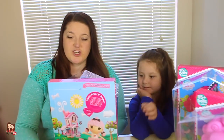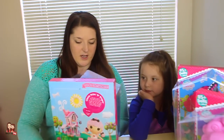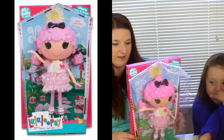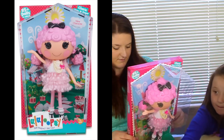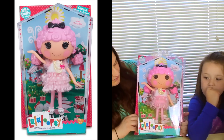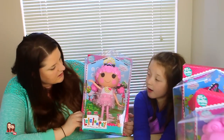Then we have Cherie, and she's prim and proper. And she looks like a sheep. She's so cute. She's a sheep. And that one's a bee. So she looks like she's a 50s girl or something, and she's so cute.